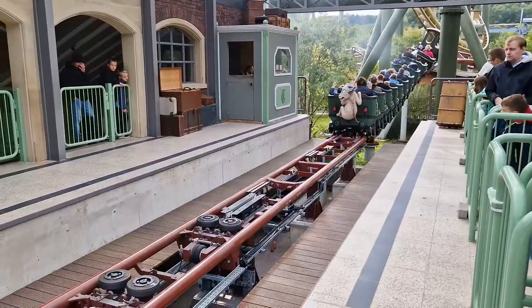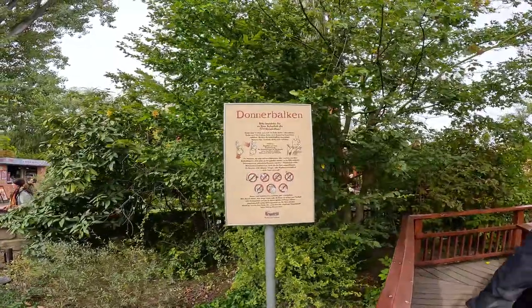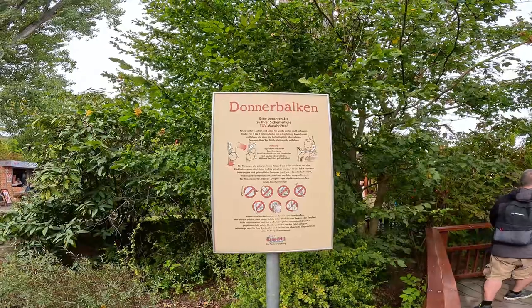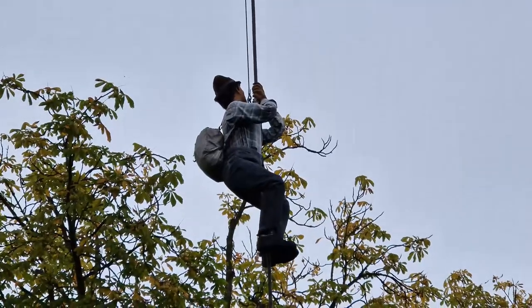It also has a goat hanging onto the back, and I can't think of many coasters that wouldn't be improved by having a goat hanging onto the back, or a ghost, that'd be even better. And next up, we're doing this tilting drop tower called Donnerbalken, for when your kebab makes you feel a bit iffy. Well, this chap's going for a bit of a climb.